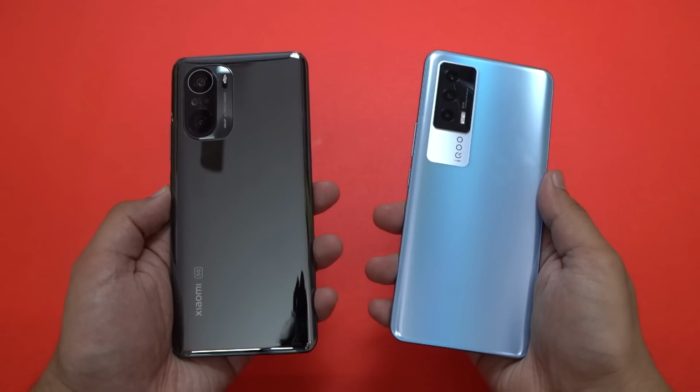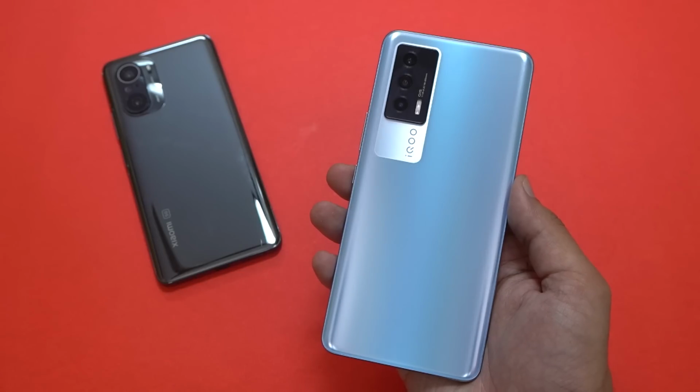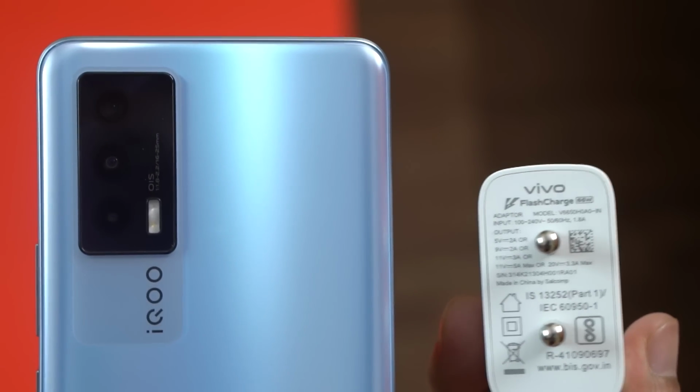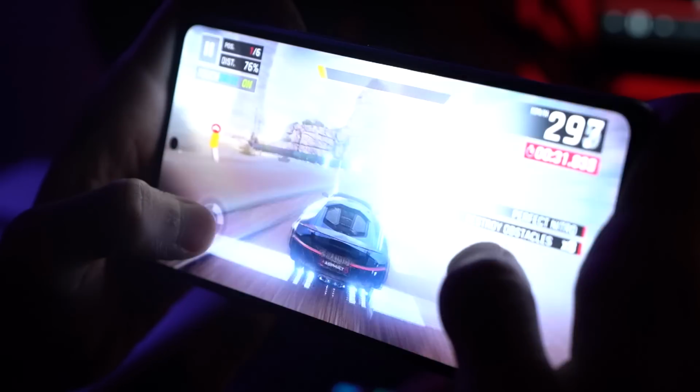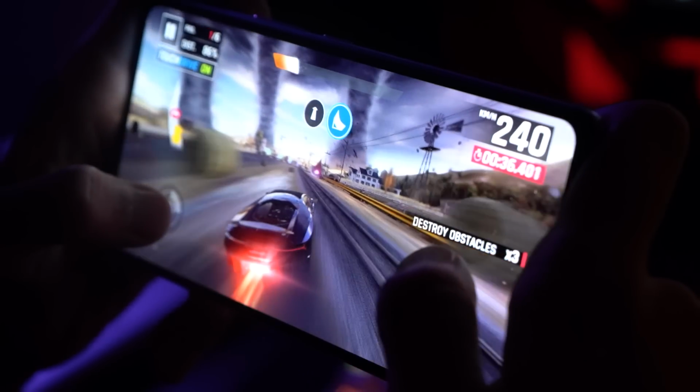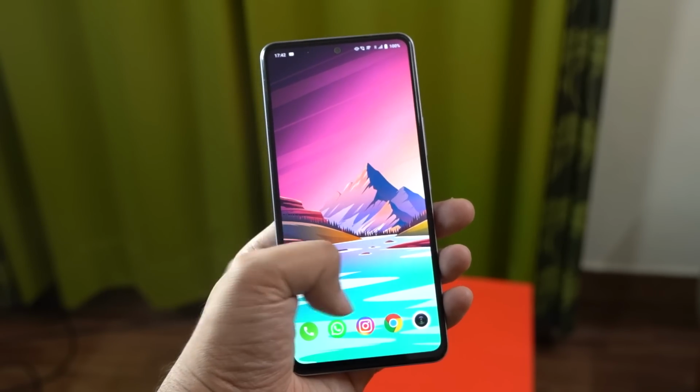So it is time for the verdict guys, and to be honest, choosing between these two smartphones was very difficult. As I said earlier in the video, both of these phones are so evenly matched that you can't go wrong with either of them. Subjectively speaking, I would personally go for the iQOO 7. My reasons being, I like the simplistic approach of FunTouch OS. I prefer the faster 66 watt charging. The gaming experience is so good on the iQOO 7, and because there's also a 12 GB RAM version of the iQOO 7, I would anyway go for that variant.